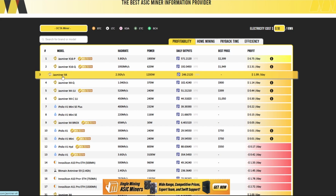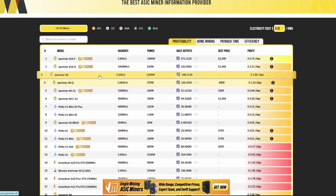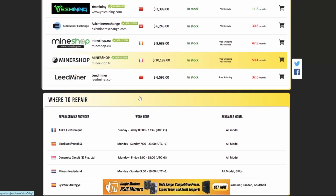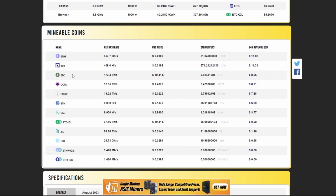I wouldn't personally go for the X4. It was great back in the day, but the profitability is starting to drop off quite a lot. And then secondly, it gives you a range of coins that you can mine, OctaSpace being one of them. But when we look at the Jasminer X16P, we can see here the amount of coins that we can actually mine on it. I think that this is power blocks. Correct me if I'm wrong. You have Ethereum Fair, Ethereum Classic, Octa, Ethereum W, Bitnet Money, I think that is, and then a bunch of dual pairs with ZIL.